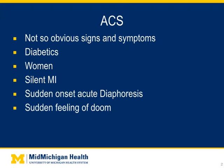In reviewing the literature on ACS in preparation for this, an acute onset of diaphoresis is often a strong clinical indicator that the patient's having an acute coronary syndrome and maybe having an MI. So if you get this sudden diaphoresis, maybe they get pale, maybe they get syncopal, they may or may not pass out. But along with that is this sudden feeling, my pointer isn't working, of impending doom. Maybe they feel lightheaded, like they're going to pass out, and they get sweaty and diaphoretic. Those can be clues or indicators that the patient is actually experiencing a heart attack.